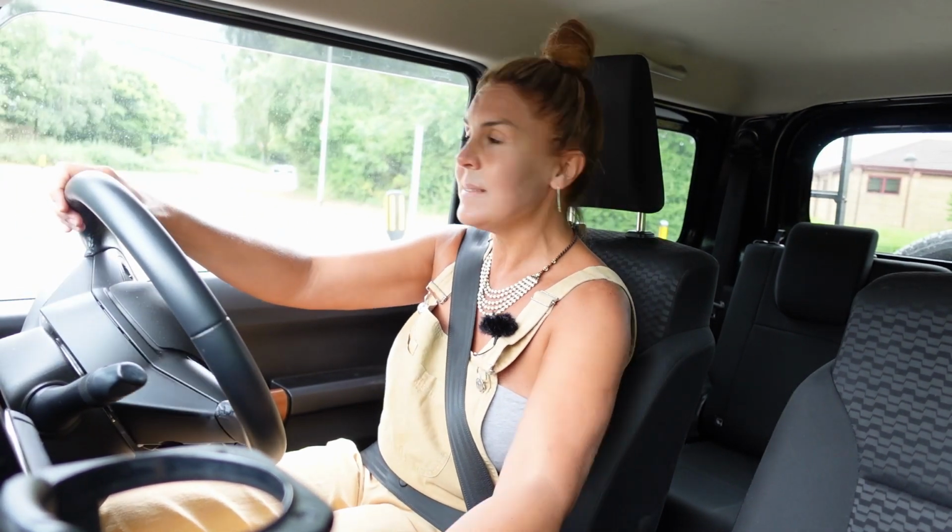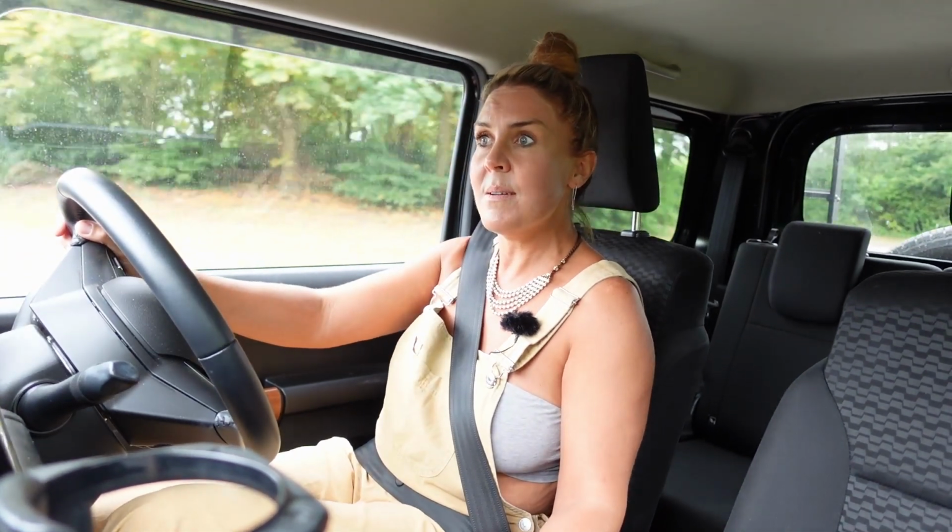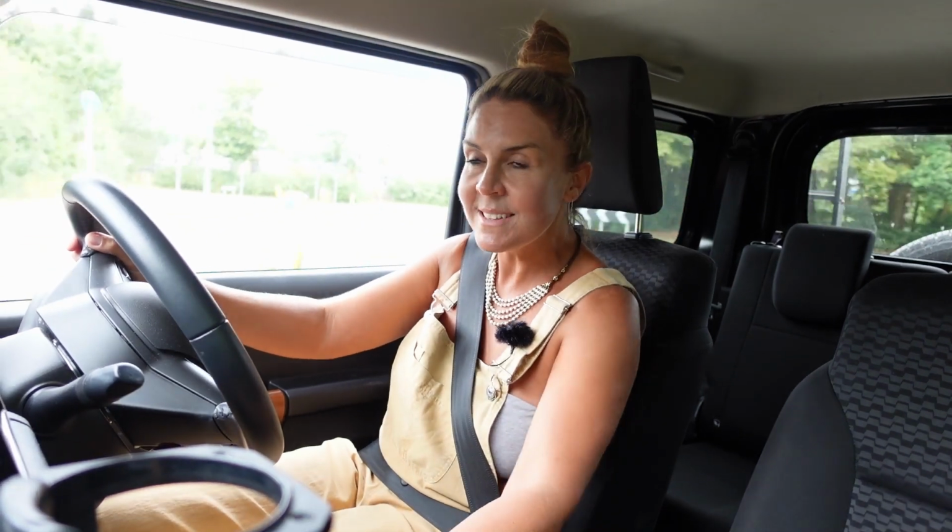And the reason you've got me, as I navigate this roundabout, is because this is another update on my Suzuki Jimny. And actually, this is going to be the Jimny's final update because I am selling the Jimny. And it's been a really tough decision, but it is the right decision.